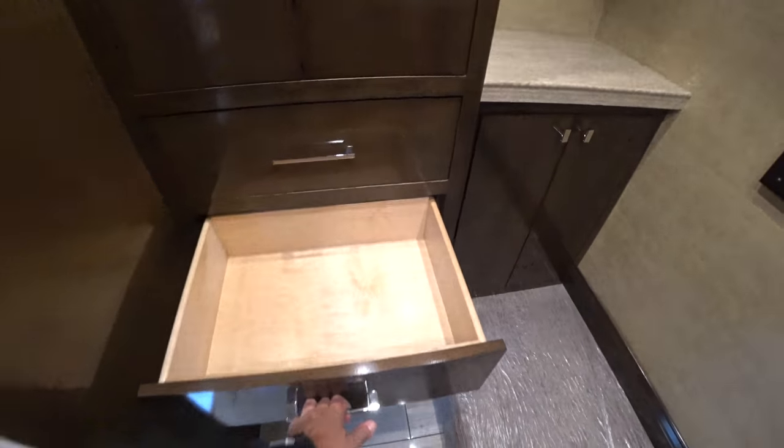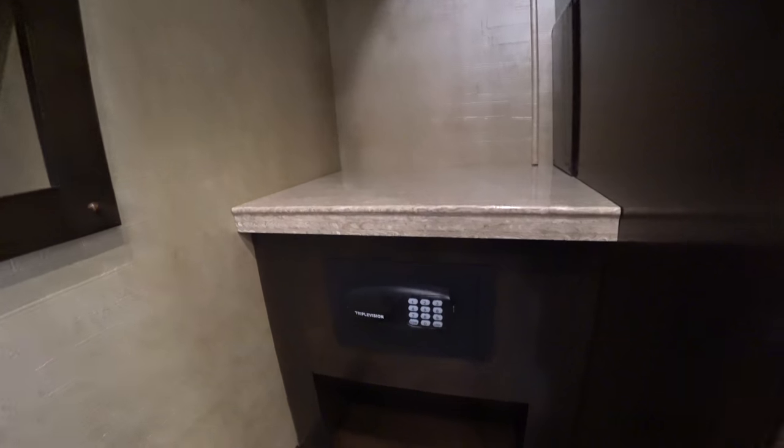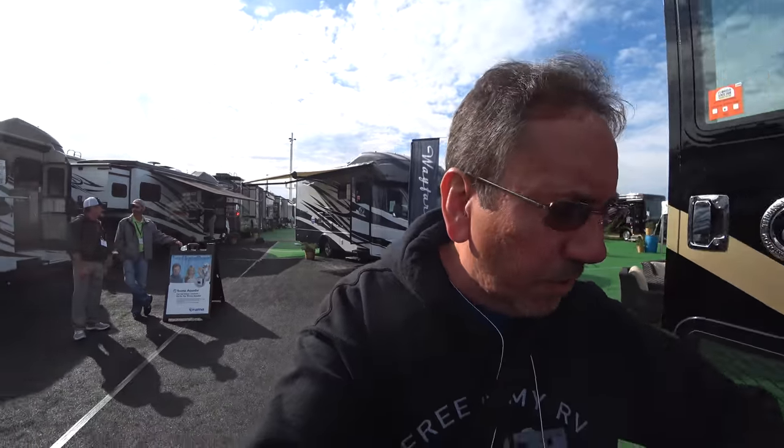Let me see how far they go. That's pretty decent. And washer and dryer, and guess what you have in here? A safe, for your valuables. Very nice. Well, it's starting to get crowded here at the RV show.